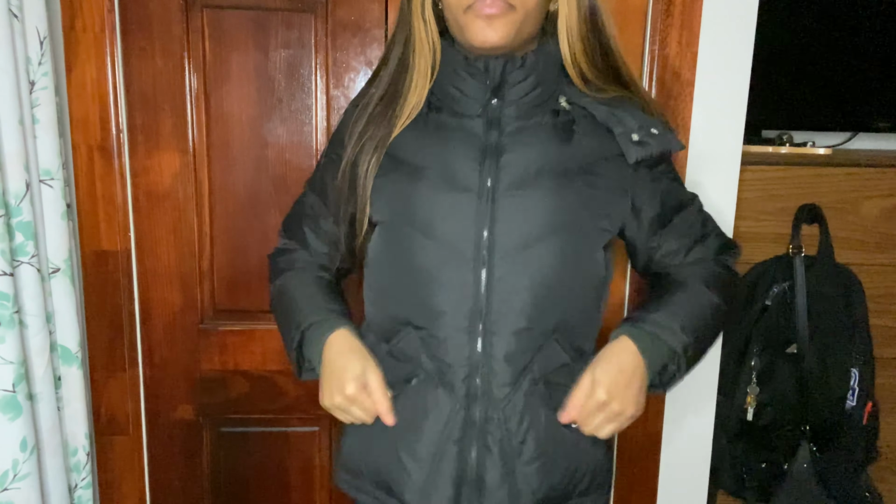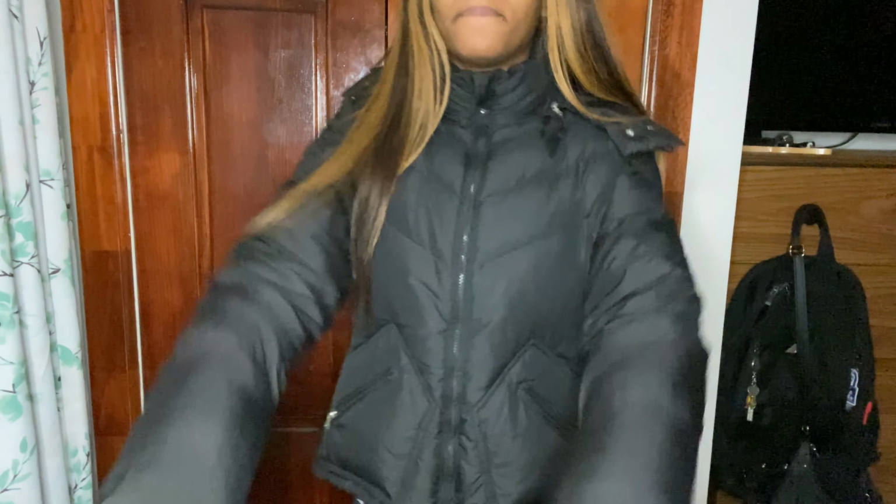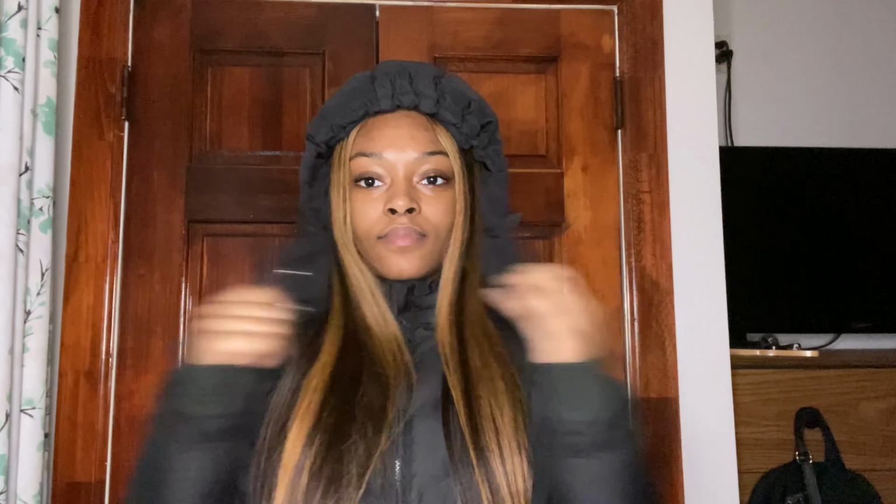And then it has the actual zipper here, and it goes up here. Then we got the pockets here. These work as well. The sleeves, I think this is my favorite part. There's this part, I don't know what you want to call it, but it has that. So yeah, yes ma'am. And in the hood it has this, and it also has these drawstrings. Nothing on this is falling apart. The coat is not dirty. I mean, I'm still gonna wash it, duh. $20 for this. So that's that.